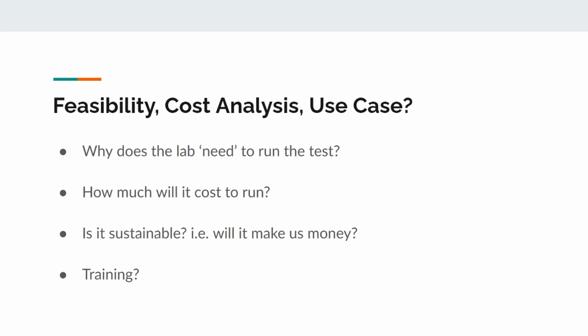And these entail why the test needs to be run, and usually a physician would want the test to be run in the lab. How much the test will cost the lab to be run in terms of reagents and QC and calibrators. Will the test ultimately make the hospital money, because the hospital is a business at the end of the day? And other considerations such as training individuals to run the test.